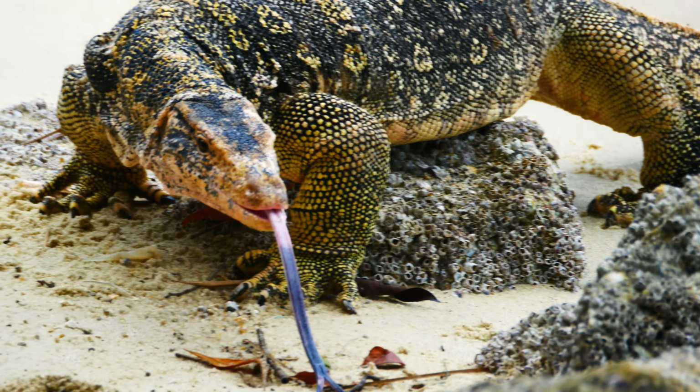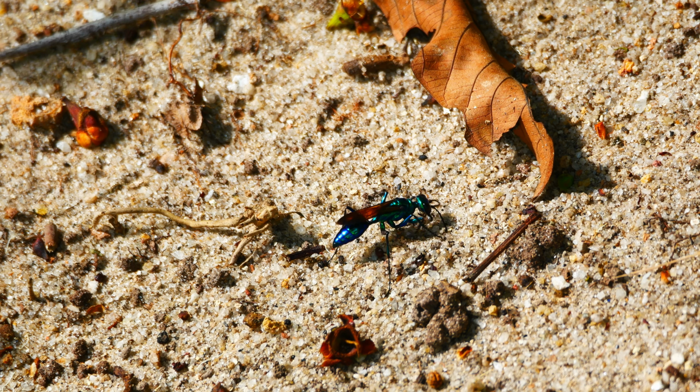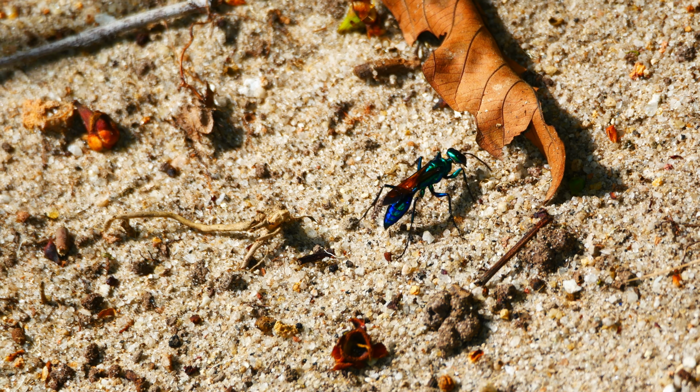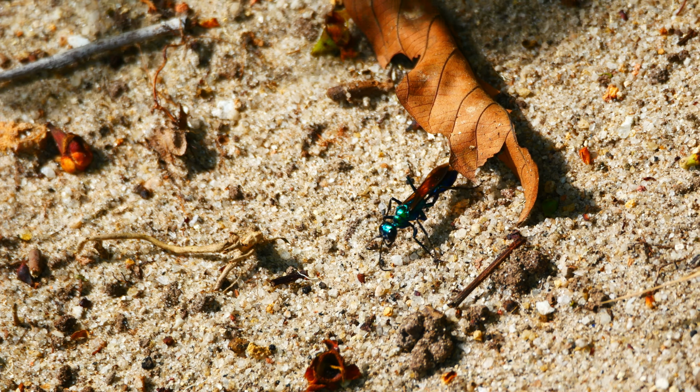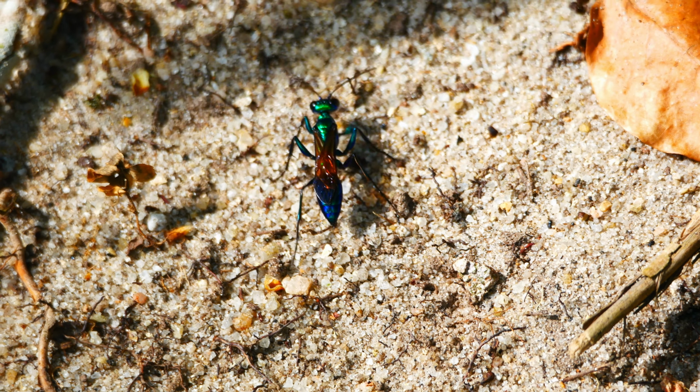Every morning for around 10 days, I found one or two of these beautiful, spectacular metallic wasps rushing around on the hot surface of the sand. Their long legs help keep the body elevated above the worst of the heat zone, so they can keep working at top speed in conditions that would kill most insects. And speed is essential. Her life is short.